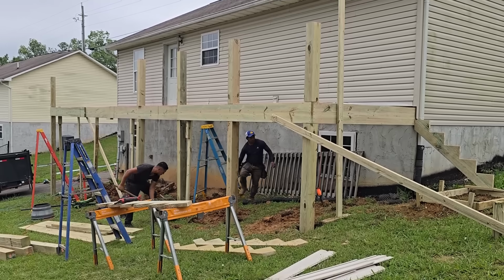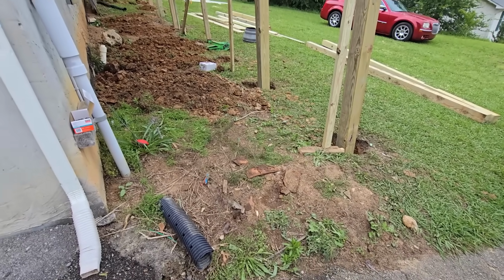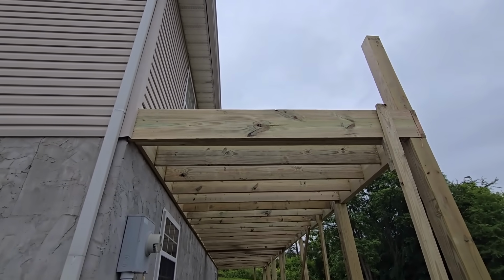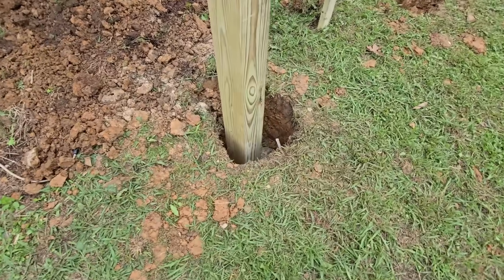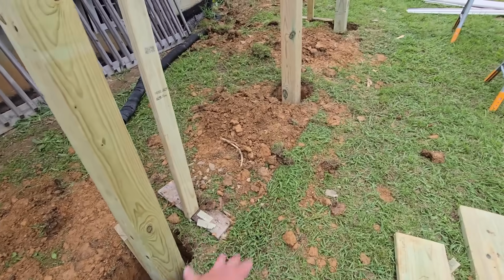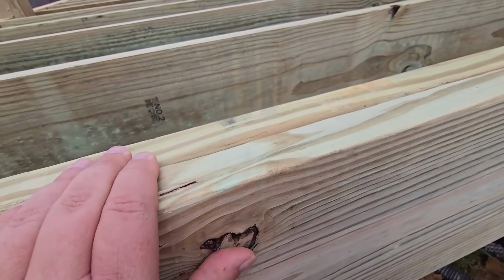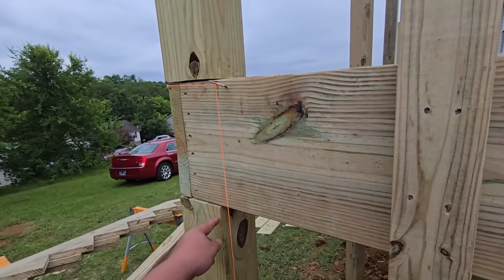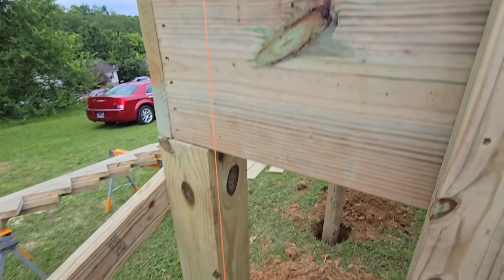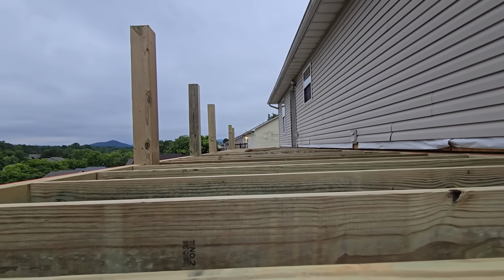You can see that the beam is also the railing. They just notch it out and slide it up. And so the guys went home for the day, and this is what was accomplished. Yeah, so they're going to come back and pour cement in these holes here, stabilize the deck. And here at the pole, they notched it out. So these are actually part of this here. It's a pretty good size.